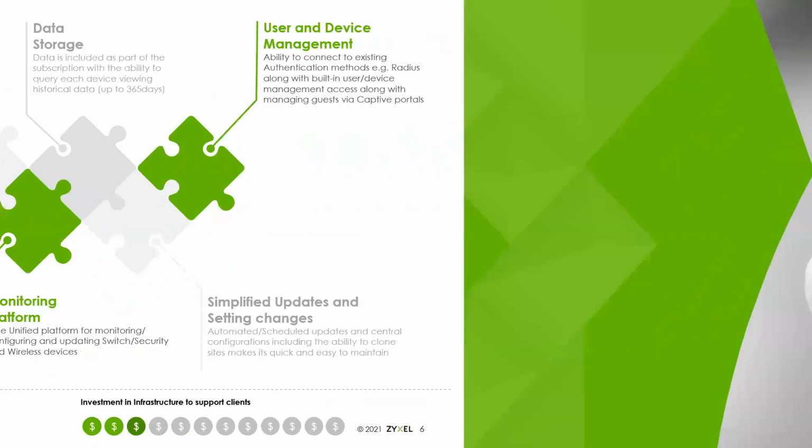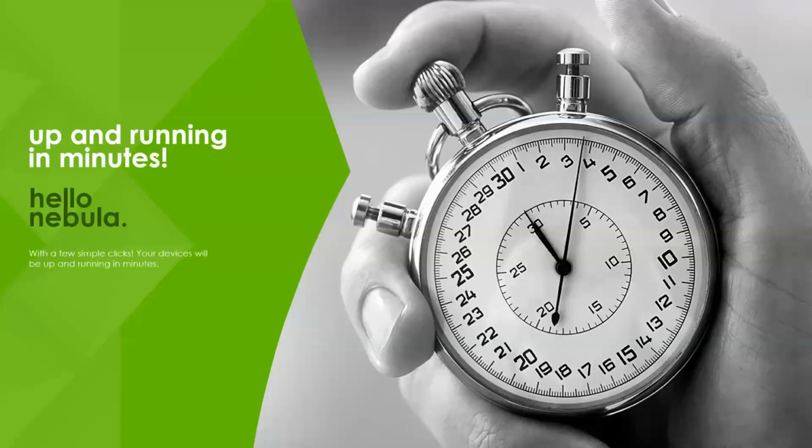So we'll go through some of the stuff here that Nebula can do for you. It can get a new network up and running in just a few minutes. You simply go into the Nebula interface, create a new customer, create a new network for them. And we've got a number of wizards and tools there to help simplify the initial setup, as well as some very basic default settings that will get connected equipment up and running right out of the gate.